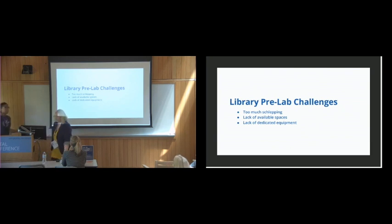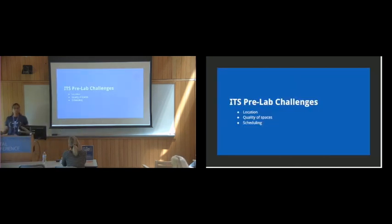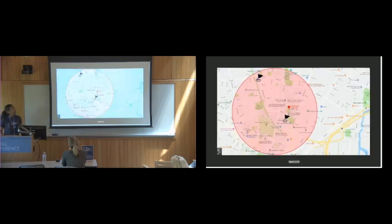The obstacles that I faced were not that much different than what the library faced. We're also not in a very ideal location. All of this red is what the Yale campus covers. And over at ITS, for those of you who don't know, we're at 25 Science Park, which is a 15-minute walk from the library, and the rest is Central Campus. So we're all the way up here. Very commonly, most of our clients are in this area, and we would be having to test over in the library.